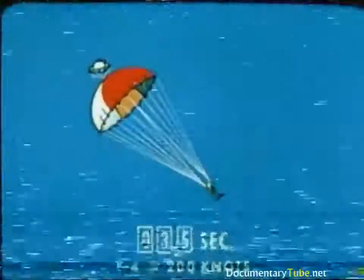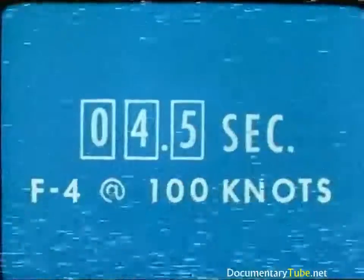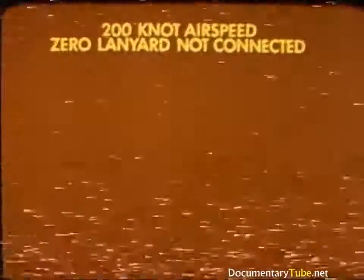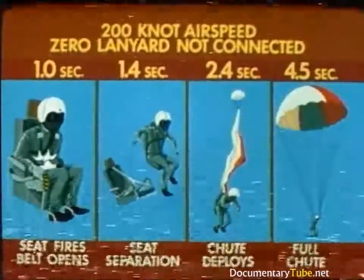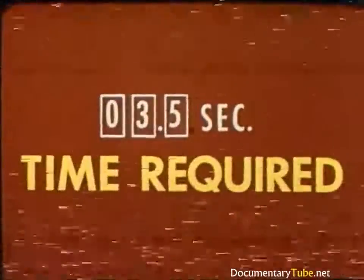Remember, that's for an ejection at 200 knots. But at 100 knots, it takes almost a full second longer for the airstream to deploy the chute. Seats in other aircraft vary in their sequencing. For example, with a 200-knot airspeed and the zero lanyard not connected, here is the action. It pays to know your time required to get a full chute, which ranges around 4.5 seconds. However, for simplicity in what follows, we'll use the 3.5 second figure as the time required.